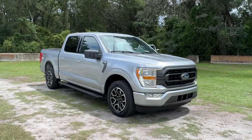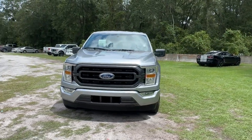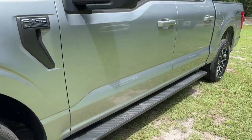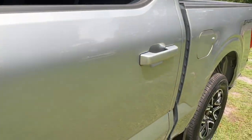Here is a wonderful 2022 Ford F-150. With less than 15,000 miles on the odometer, this vehicle stands out from the rest. This rugged F-150 is ready for work, off-roading, or a little R&R.